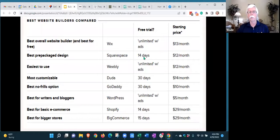And I know for Squarespace, this is the case. I think it's probably true for most of them. It's not one of those things where you give them a credit card number, and if you forget to cancel after 14 days, they hit your credit card. With most of these, you don't even give them your credit card until you've done the trial and you say, okay, I'm ready to go. And that is usually when you're ready to put it live.